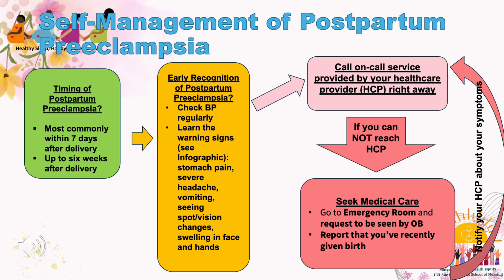If you start to notice any of these symptoms, don't wait. Call the medical on-call service provided by your healthcare provider's office right away. If for some reason you can't reach your healthcare provider, head to the emergency room and ask to be seen by an obstetrician. Make sure to tell the medical staff that you've recently had a baby. This is important information. They'll need to take care of you properly.